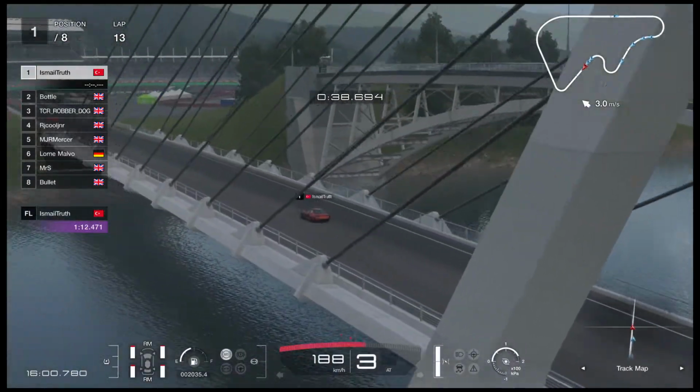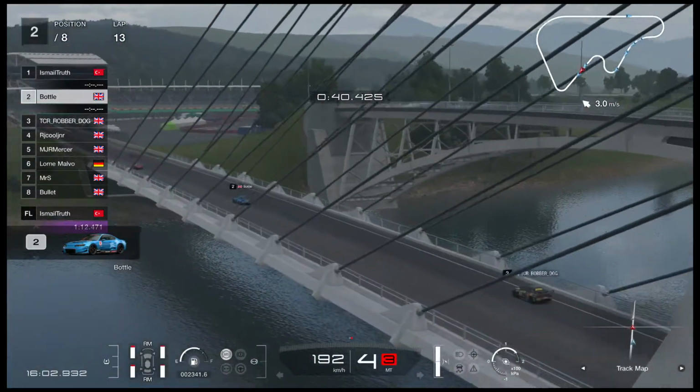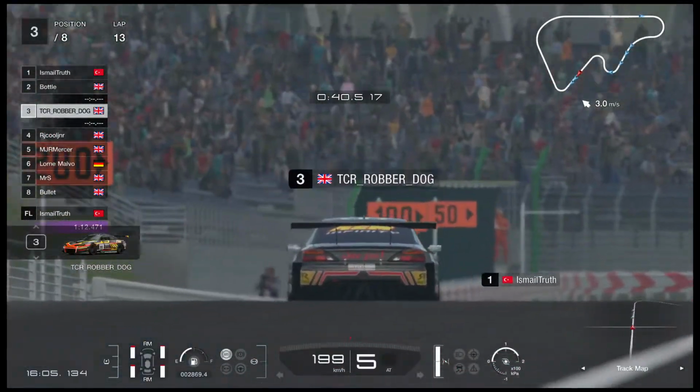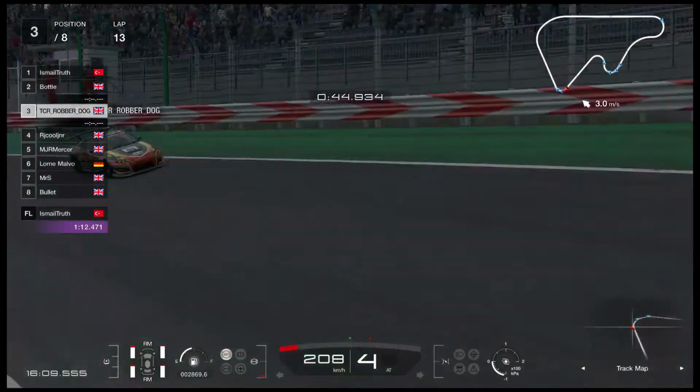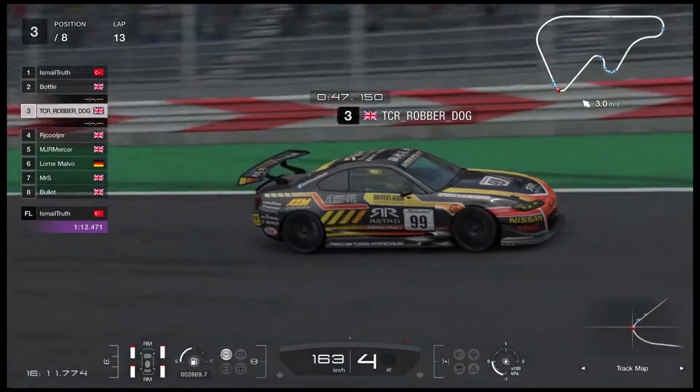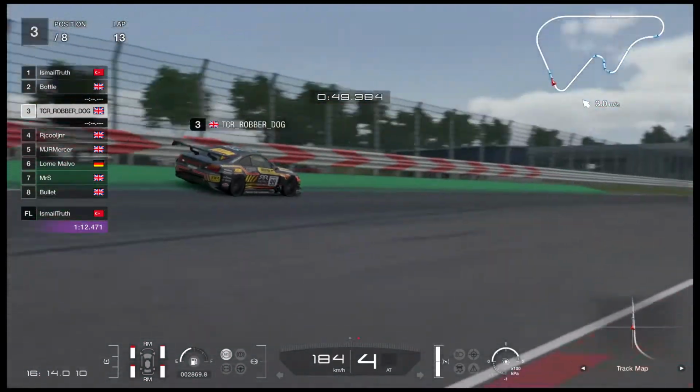But Ismail still holding that lead from Bodo and the Robber's Dog. Robber's Dog going better than his personal best lap time.